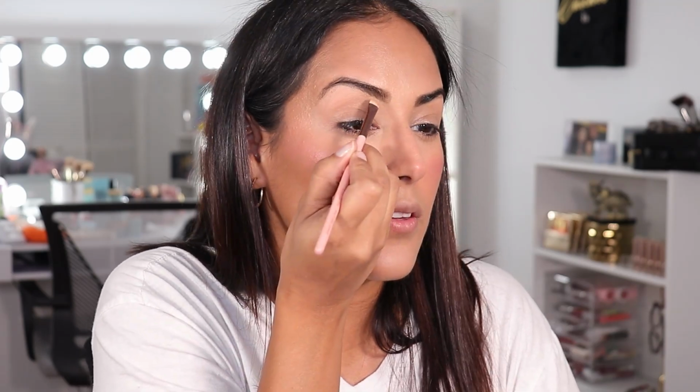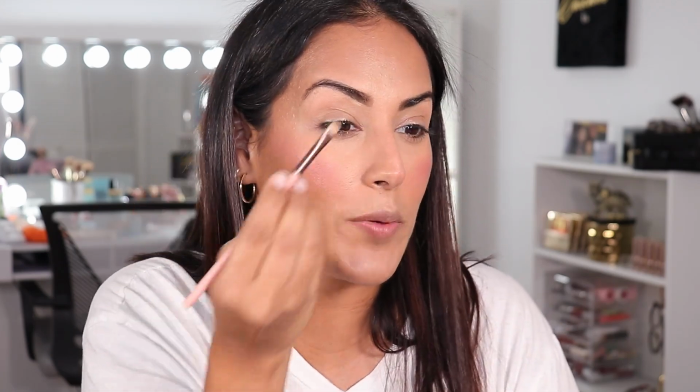All right, I mean, it builds. It doesn't get any darker. So I'm gonna go ahead and clean the edges of my brows like I always do. I kind of want to see what that's gonna look like. It's definitely not gonna make it look as though you had a pomade or a pencil, but if you have really thick full brows and you just have mini sparse areas, this would be amazing.